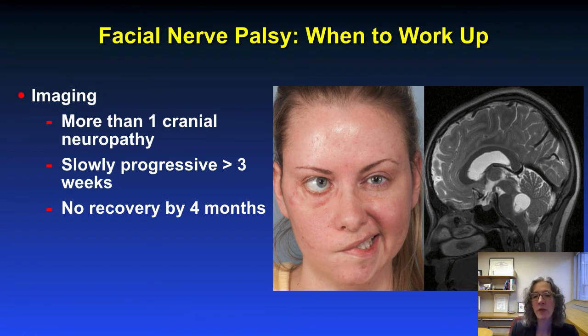When should a patient with a facial nerve palsy be worked up? So imaging should be obtained, certainly if it's more than a single mononeuropathy, so if there's more than one cranial neuropathy, as in this patient who has a 6th nerve and a 7th nerve palsy, who on her MRI scan was found to have a pontine mass. Any slowly progressive facial nerve palsy where the progression extends beyond 3 weeks is concerning and needs to be imaged. And a facial nerve palsy that has not recovered by 4 months also warrants imaging.